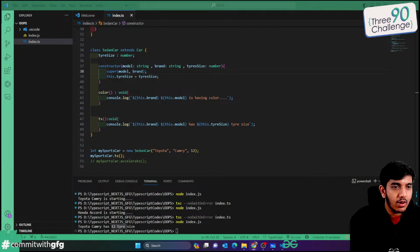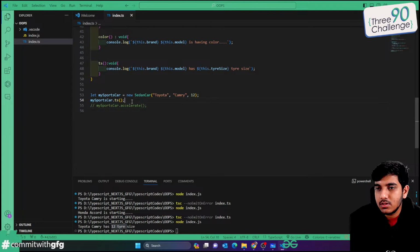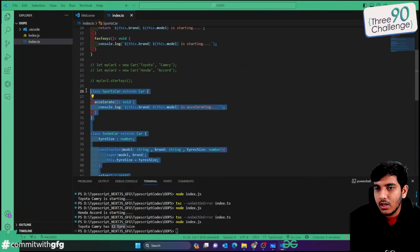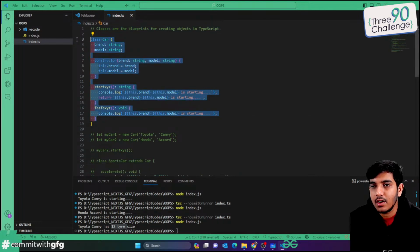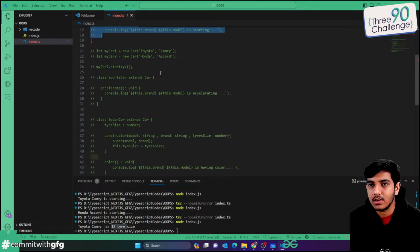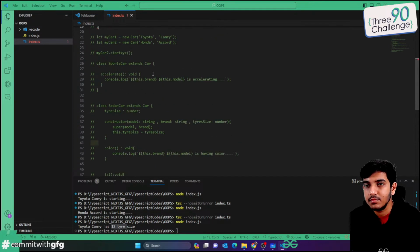And now I think we need to learn one more concept, that is encapsulation. So we'll learn this. Now we learned about inheritance. I'm just going to comment this out. Now let's talk about the same class. I'll just copy this and comment this out also. I'm going to use this again.